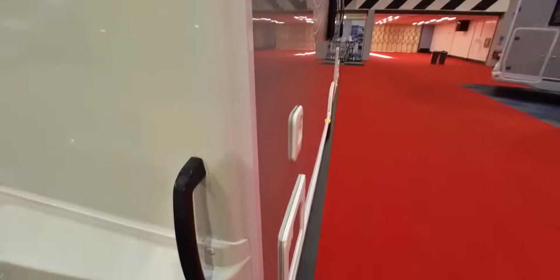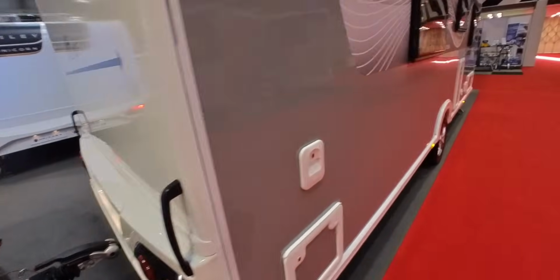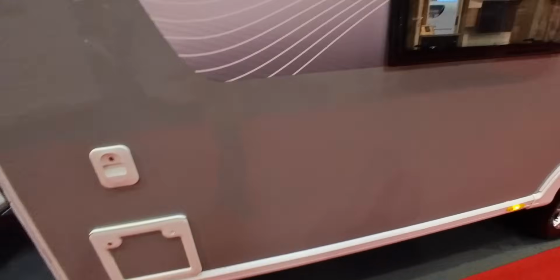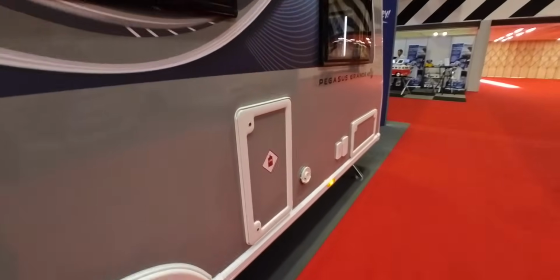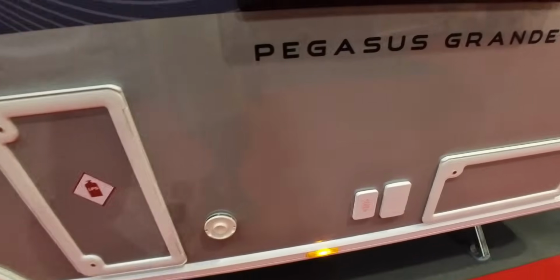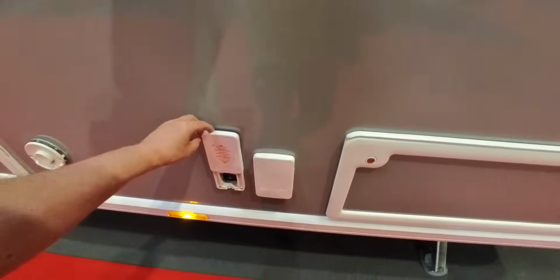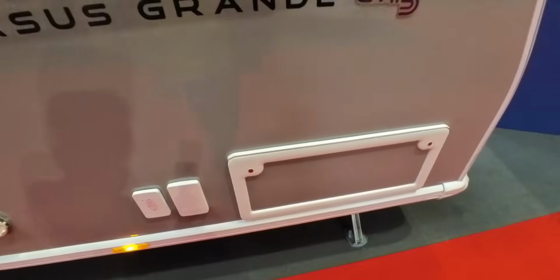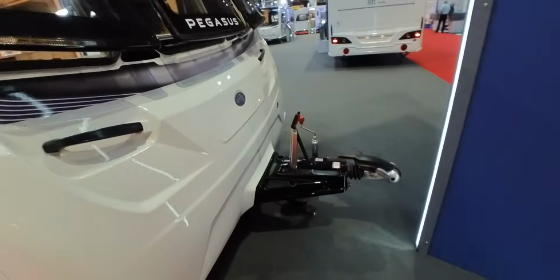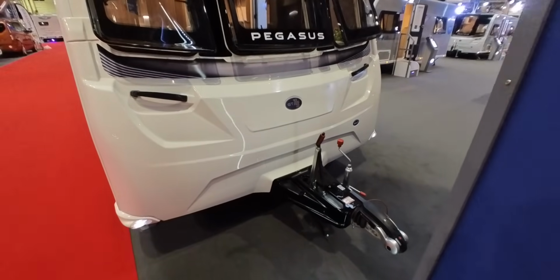Backlights. You know, my fascination with the rear of caravans. It's unhealthy. It's verging on unhealthy. You know, they are what they are. Toilet obviously at the back. No front locker with these, but gas does go in there. Nice slide up. I like these. They're very smart. Slide up. GT75 Pegasus Grande.